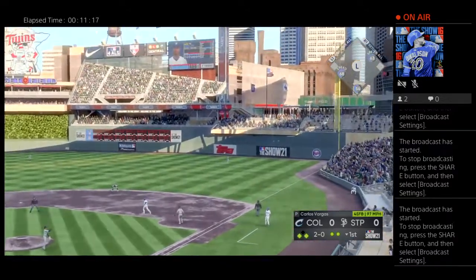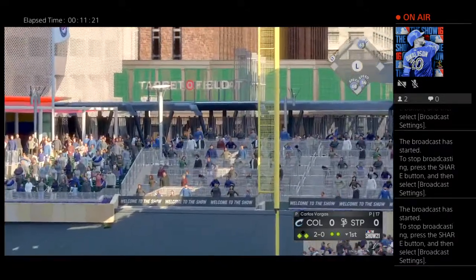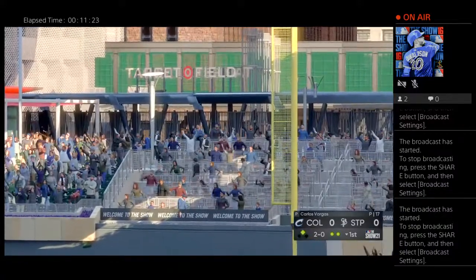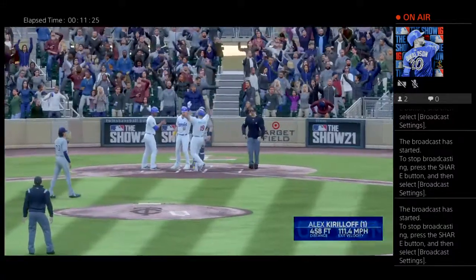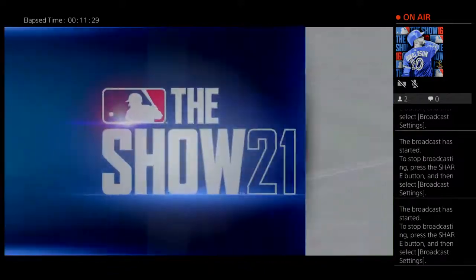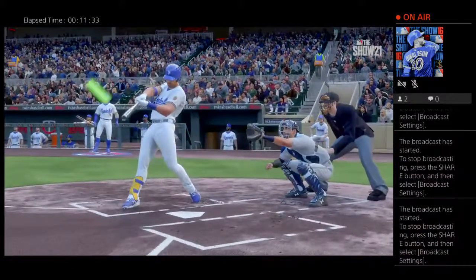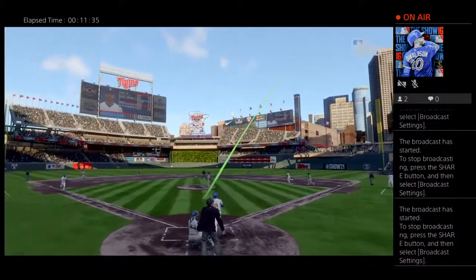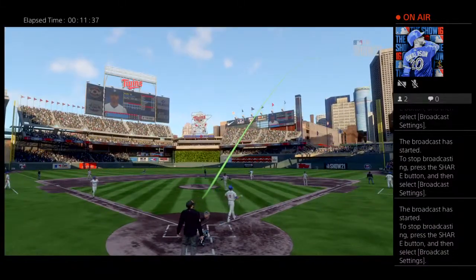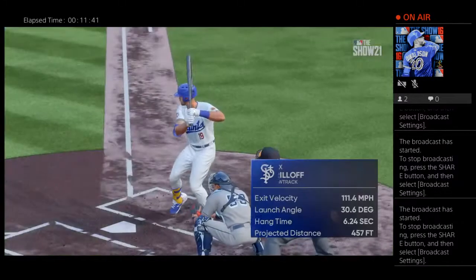Oh, my, this ball is crushed. Where will this one end up? Adios, pelota. Sure, you know it's coming after that bomb. That's right. Let's check it out on Statcast. And as the numbers come in, we see it was projected at over 450 feet. An incredible home run to watch.